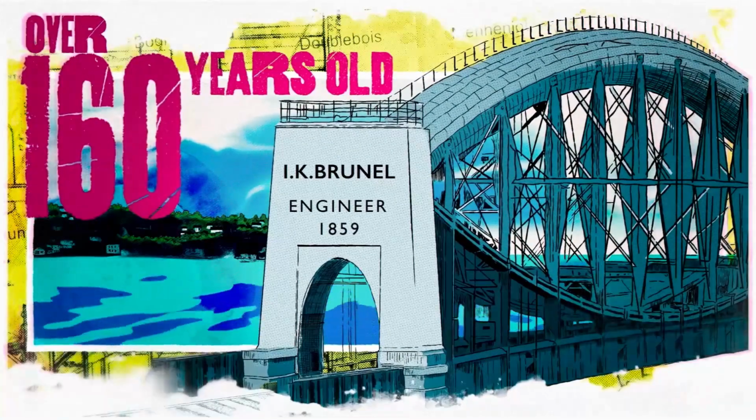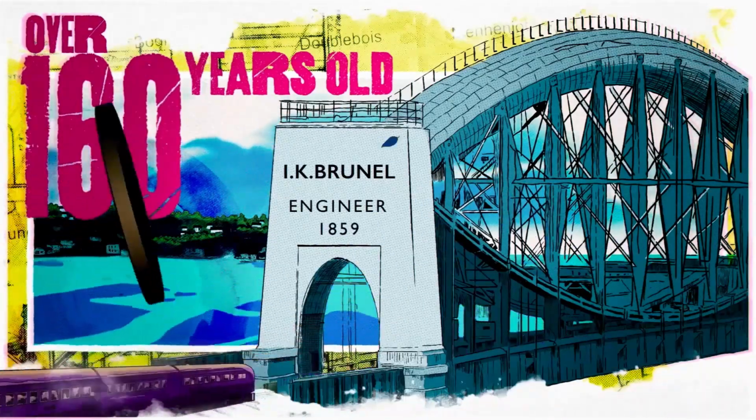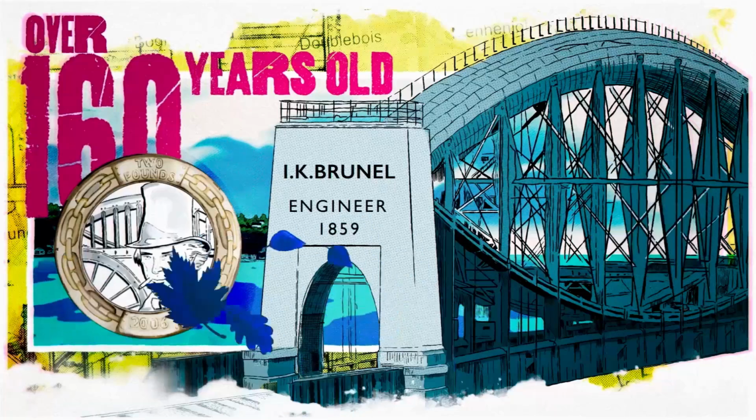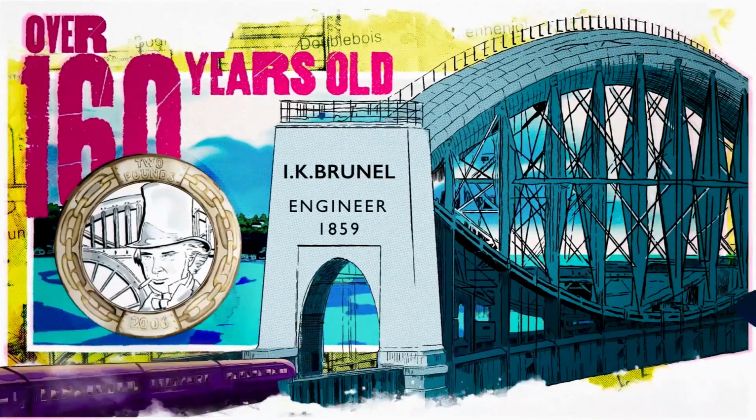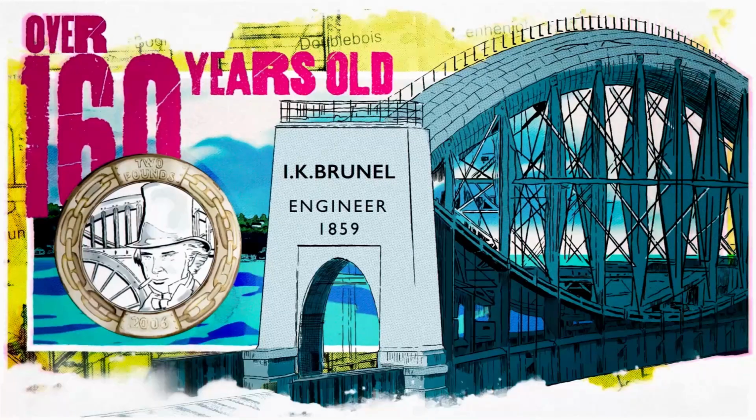The bridge is over 160 years old and still transporting people to and from the rest of the country by train. With around 78 trains per day, it still provides a vital link between Cornwall and beyond.